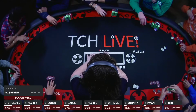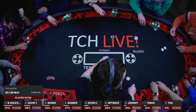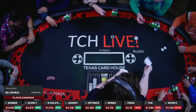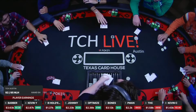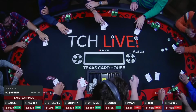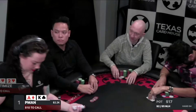So the rule is, we don't actually use the graphics or the RFIDs in determining a winner. Once you muck that hand, once it's not identifiable or retrievable anymore, that's a dead hand. I don't know if Kevin had said, "Oh shit, wait," but he absent-mindedly mucked the winner there, and so Optimize has found a new way to win himself a pot.